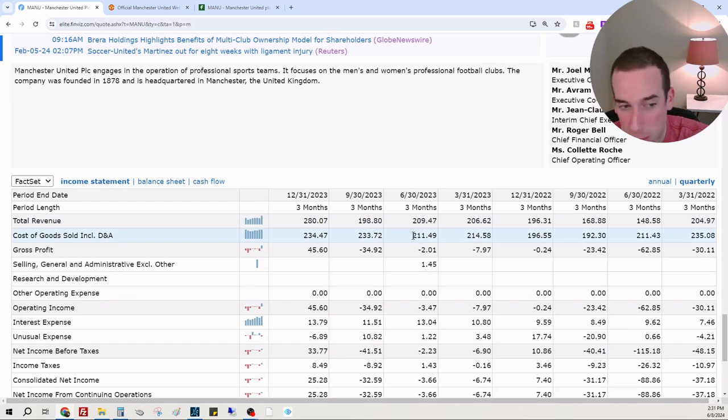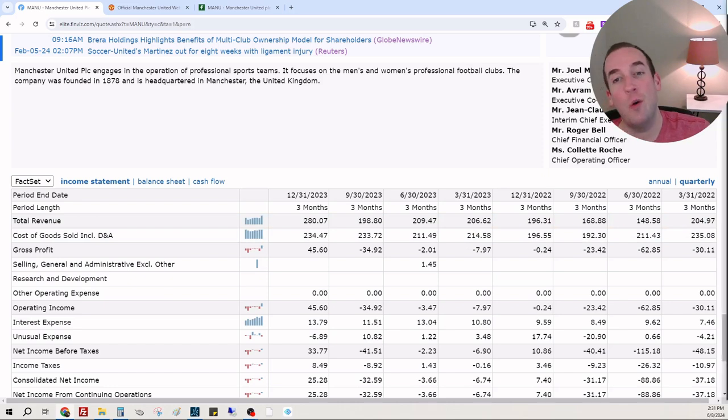Q2 of last year, they spent 211 and they made 209. They lost 2 million. First quarter of last year, they spent 214 and made 206. They lost 8 million. Oh my goodness gracious. At least, you know what? Next quarter, right here too, they spent 233 million. They only made 198.